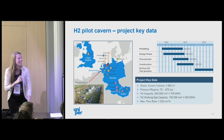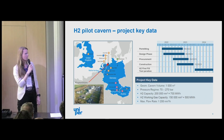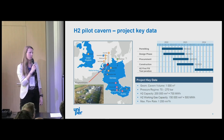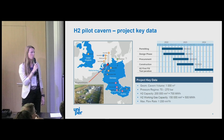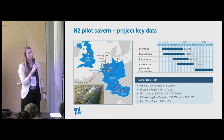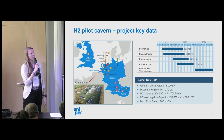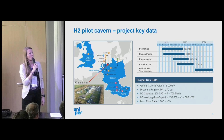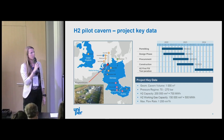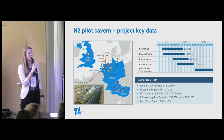And where does it take place? In northern Germany, close to the coast, we have a facility where we have 3 caverns and also 1 well. And for this project, we used the existing well. And as you can see, we started with the permitting process already last year, and it's still ongoing. The design phase is also almost done. The procurement phase has started, and there are still some parts missing, so it's ongoing. Construction has started as well.